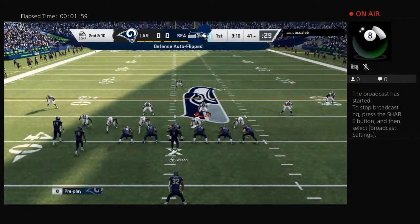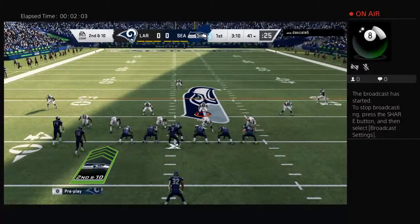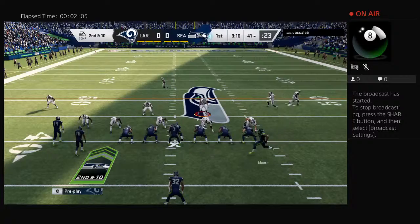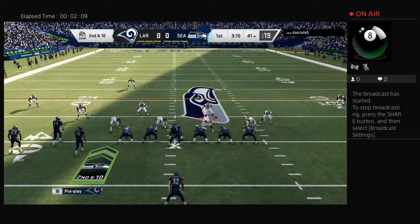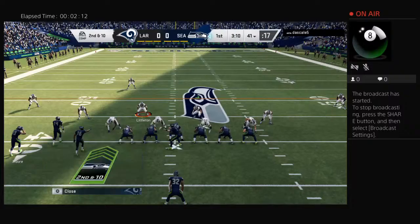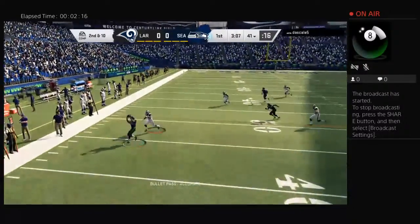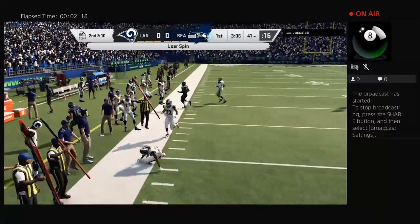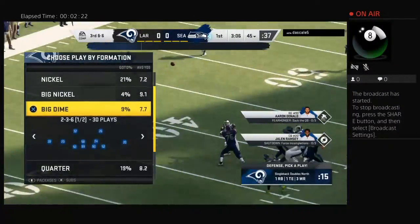Here now is 2nd and 10, again from the 41. Hey, alert. Hey, 0. Hey, let's go double count right here, double count. Echo. Mike. Now Wilson throwing again. Spins by. This complete to Lockett. 4 yards on the completion, and it sets up a 3rd down.